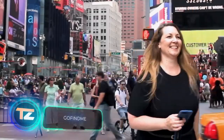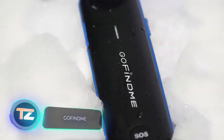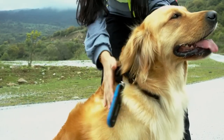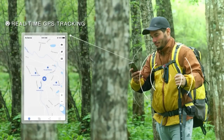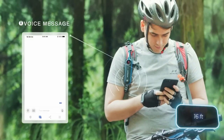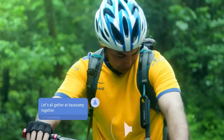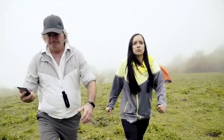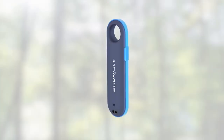In Hong Kong, there's an intriguing GPS tracker on offer. A local company has created a device known as Go Find Me. It not only provides the user's location with a precision of approximately 5 meters, but also allows you to send text and voice messages. All these functions work without SIM cards, subscriptions, or an internet connection.